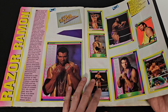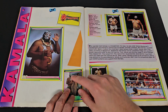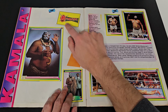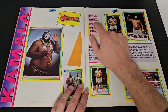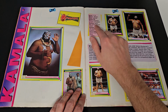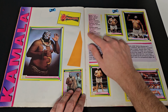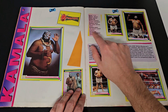So after Razor Ramon, we have Kamala. I vaguely remember him. Strange looking face paint there. Nice logo. So he's Ugandan, known for being a fearless jungle combatant, finishing tactic, big splash off the ropes. Not particularly technical, is it? Favourite quote: he doesn't speak English. No titles.